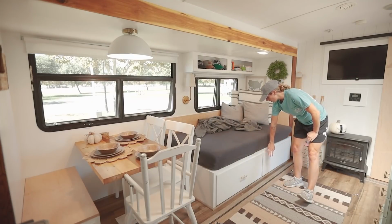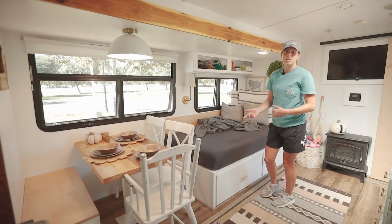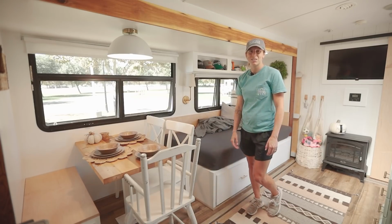And then this is where we house backup sheets, towels, bath belongings, all that fun stuff.